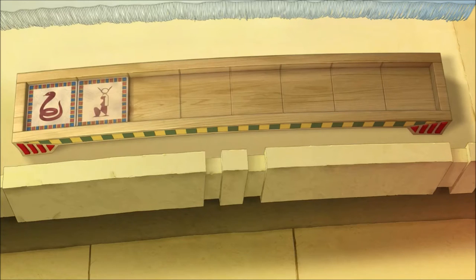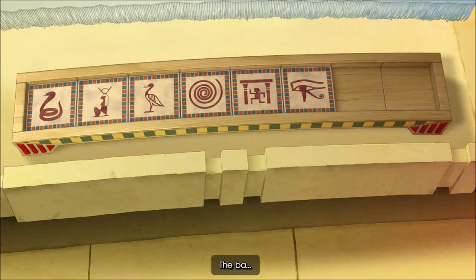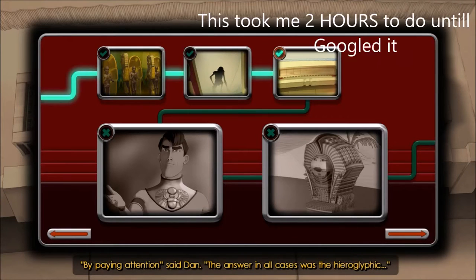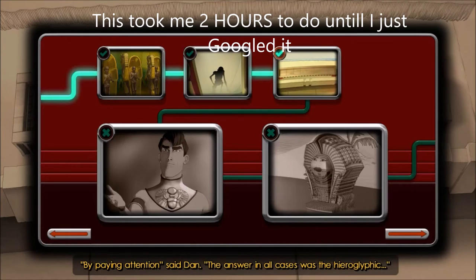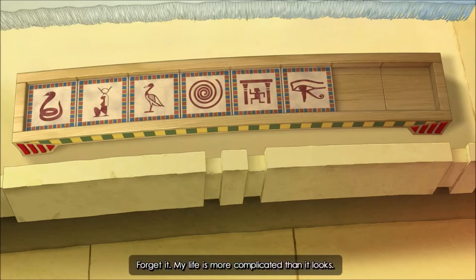Oh my god. So, snake, no, no, lapdog, no, snake, the bad eye, because it's last there, and it's last here. So, bad. Exam pass! Yes! By paying attention, said Danny, the answer in all cases was the hieroglyphic in the same position in both the tablet and in the phrases that appeared for me to choose from. What phrases? I see. Forget it. My life is more complicated than it looks.